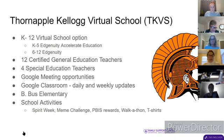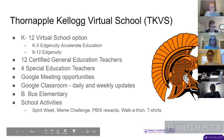At the elementary, we have the B-Bus, which is awesome. It's basically a mobile library for our kids. So obviously, K through 5, K through 4 specifically, is heavy on learning how to read. So for us to have the opportunity to have a traveling library is super cool for our students, very exciting.